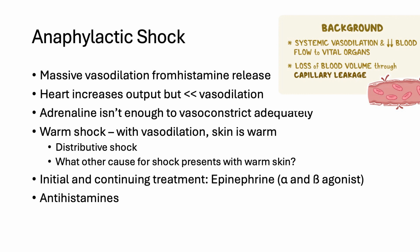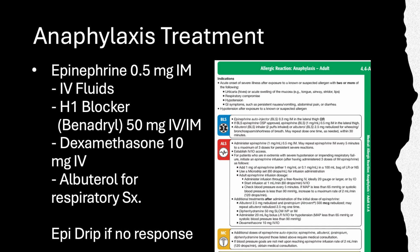The patient has both adrenaline, which is endogenous, it's in their body being secreted, and the epinephrine, and that's not enough to vasoconstrict either. So for this type of anaphylactic shock, what we need to do is give them the intramuscular epinephrine up to 3 doses. If that's not working, go to an epinephrine drip. And in this case, given those symptoms, we'd give them the kitchen sink, including the Benadryl as an H1 blocker, giving them the dexamethasone as a steroid, considering albuterol if there are any respiratory symptoms.